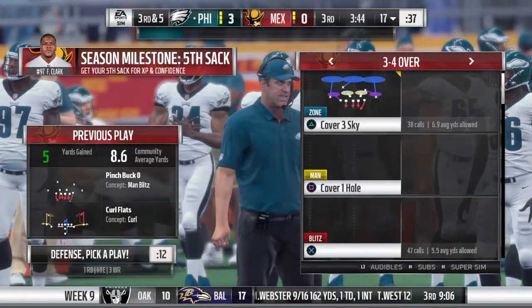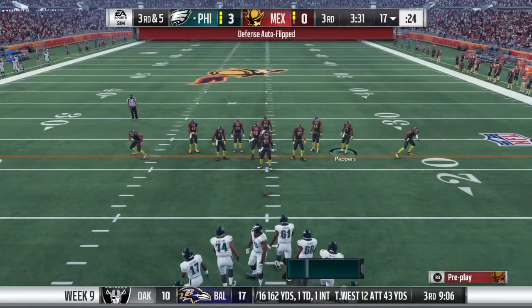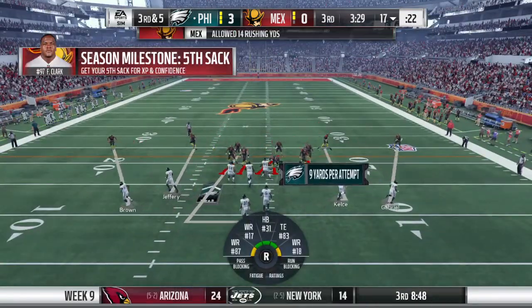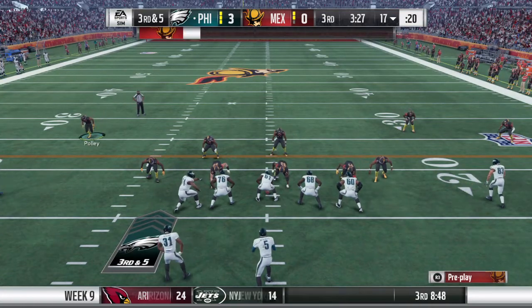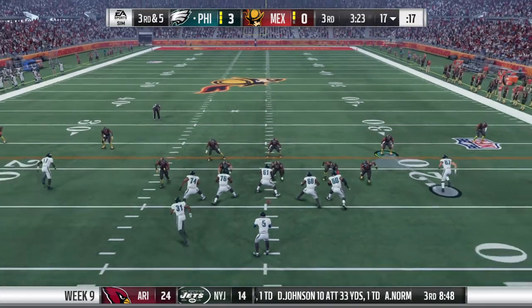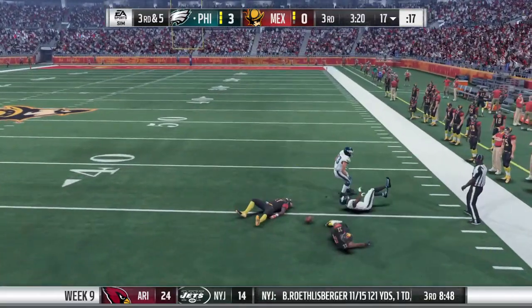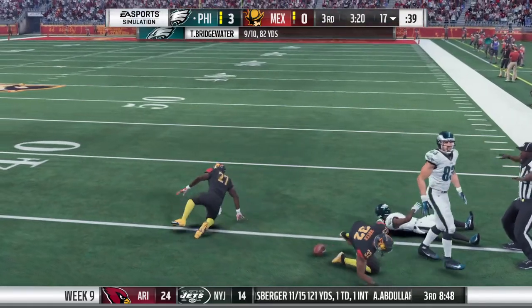It's 3rd down. I know many people like to throw to the tight end, maybe in a little flexed out position because he creates mismatches with his size. But slot receivers do the same thing with their quickness, their speed, and their route running savvy. From the gun, Bridgewater. And that is incomplete.